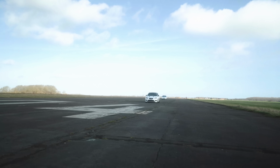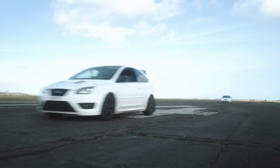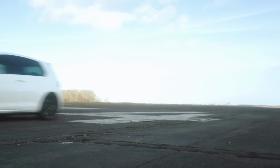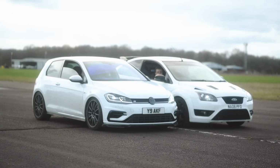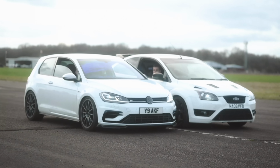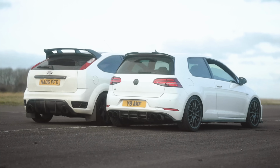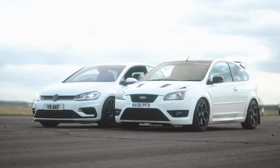So welcome back once again to another hot hatch lineup between two highly modified, tuned, menacing cars which share a very similar power figure. Arguably, they're on two different sides of the spectrum when it comes to technology and price tag, and one's manual and one's dual clutch, but they share one big thing in common. They're both 4-wheel drive and both savage as hell.